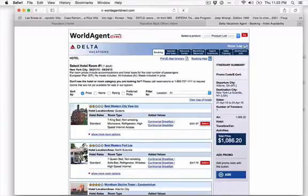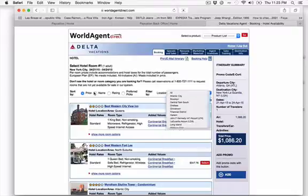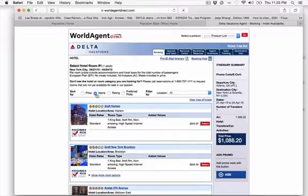Now, what you want to do is look for the actual hotel. You can search by location. You have Atlantic City, which is in Jersey, Central Park, Financial District. So the client has a particular area that they want to stay in. You can search by location. My client wants to stay at the Aloft Hotel, the Aloft in Brooklyn.